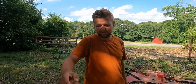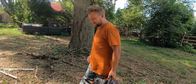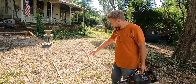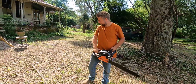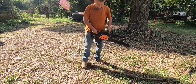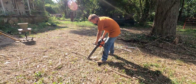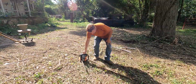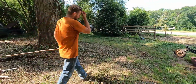So now I need a stake to put up the old blueberry bush there. So I got this stick I've been tripping over for a while now. It's laying in the yard. So I think this nice little section right here will make a good stake for our blueberry bush. Kind of pointy.